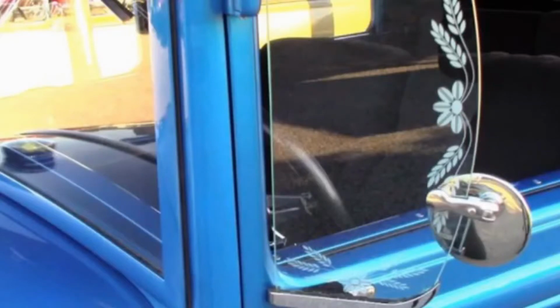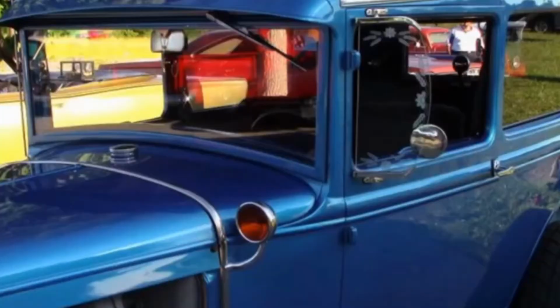So many friends had a hand in this car. I had some glass for it that came with it, but I had a friend that has a glass company, and he made all the glass up new for me with a tint.